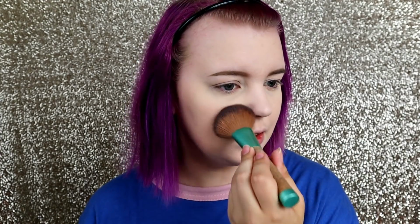Oh god, the finish of this foundation is just terrible. The more I touch it and the more I do stuff to it, like when I set it and put concealer on it, I do not like the finish of this foundation. It just looks really dry and I can see every detail of my face. It looks like you put a sharpen tool on my face. It does not look good.